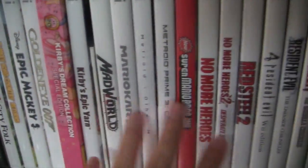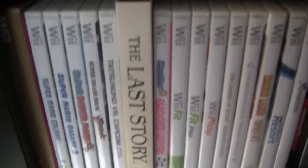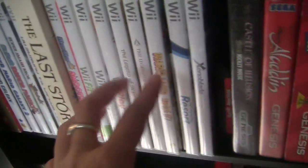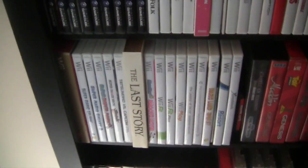Then recently, I guess this has become retro because the Wii U is out, but here's my Wii collection. I have a bunch of Wii games. Last Story, excellent game. Whole mess of other stuff on here. So pretty much that's my retro Nintendo collection. For everything that's not Wii U, it's all there.